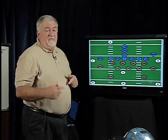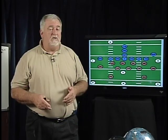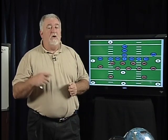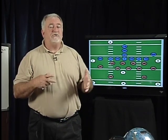And then the fifth guy at a high school level is the back judge. He's going to stand to the wide side of the field, or in the middle of the field, or toward the wide receivers. That's just their position on the field.